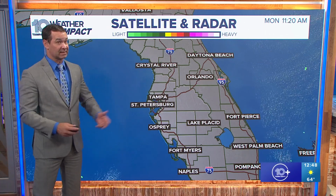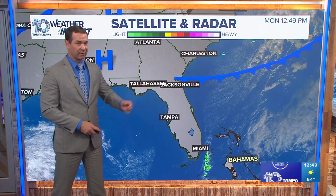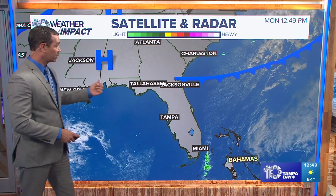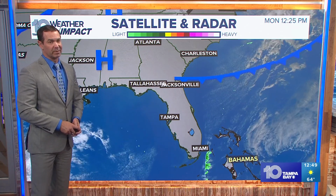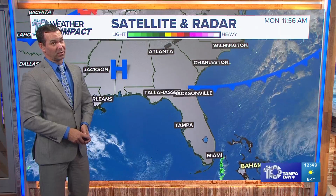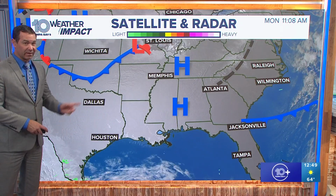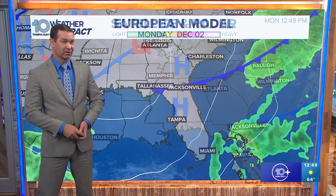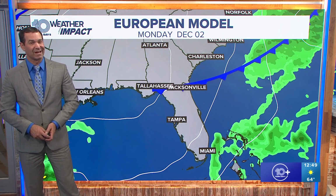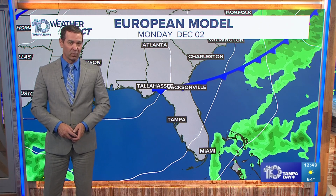Satellite radar looks fantastic. Not a cloud in the sky for most spots, as we do have a cold front which is actually in the process of pushing its way off to the east. So that front is not coming through. We have some high pressure building in, keeping that sunshine around, that cooler, drier air in place for today and into tomorrow. But throughout the day tomorrow, we'll have another cold front dropping its way down through the area. While it's going to come through dry, it's really going to knock those temperatures down, especially for your Wednesday morning. So it's going to be chilly tomorrow morning and even chillier for early Wednesday morning.